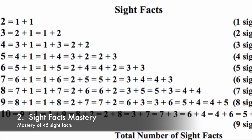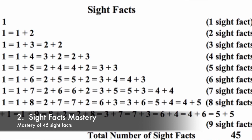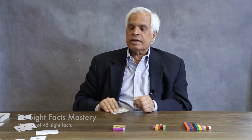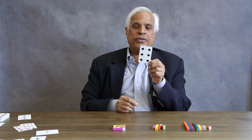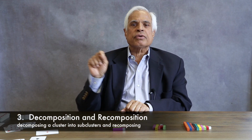Every number has a certain number of sight facts. When these sight facts are mastered, it is much easier to master other arithmetic facts. So the second element is to master 45 sight facts. Luckily, there are only 45 sight facts, and they must be mastered by the end of kindergarten. Now notice when I was looking at the number, I broke this number into 3 and 3 or 4 and 2. This process is parallel to phonemic awareness. This is called decomposition, recomposition.